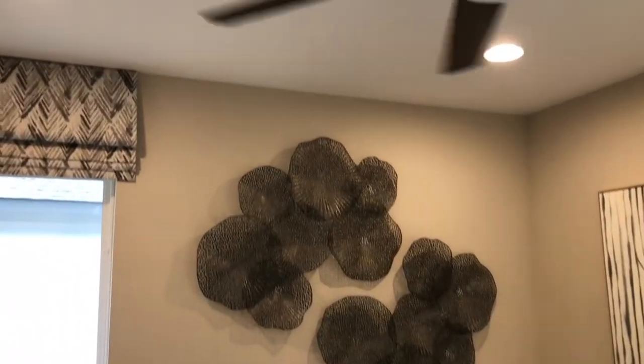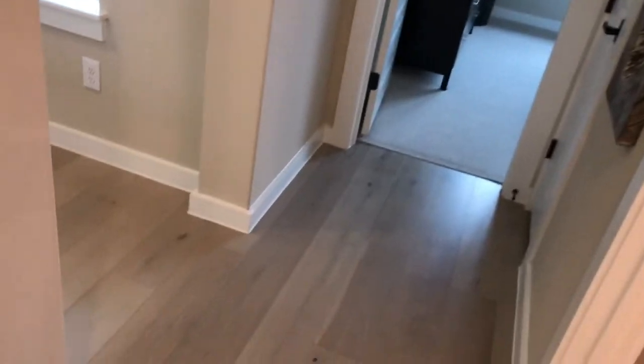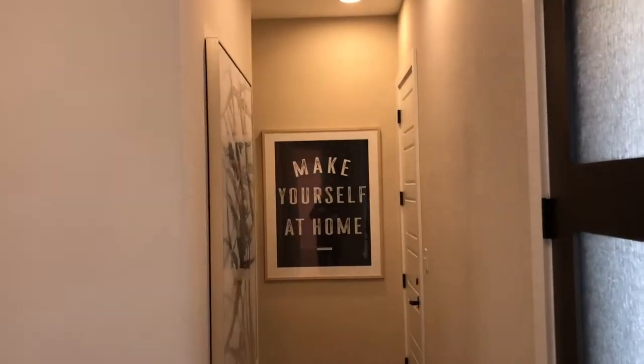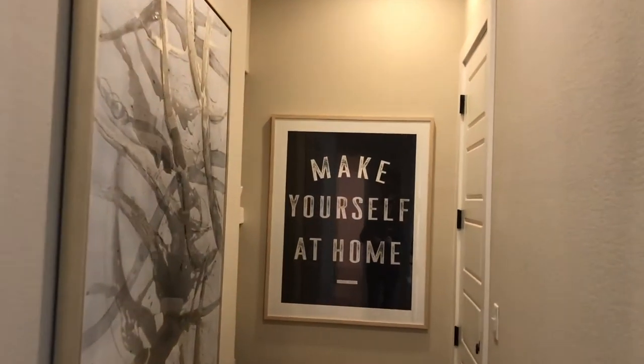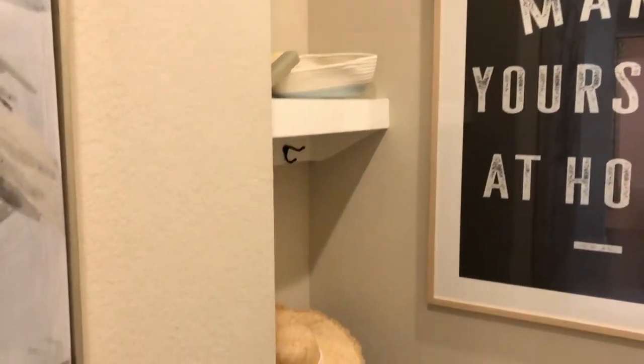Like I said, just really nice clean lines in this house. Beautiful floors. All right, we're not gonna go look at the garage because they're using that as an office. But this would be your little mini mudroom area.